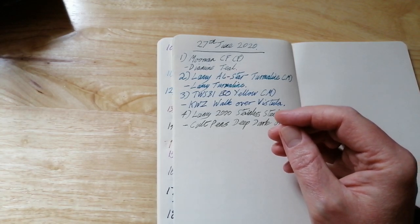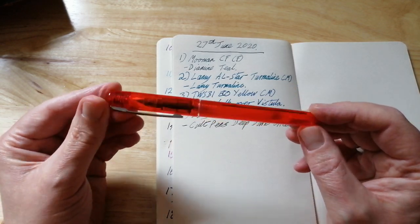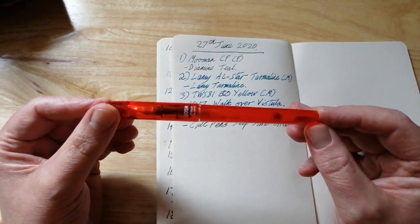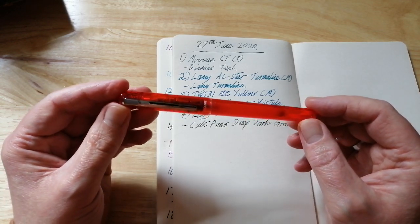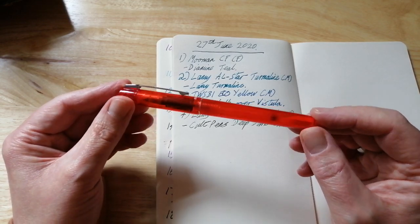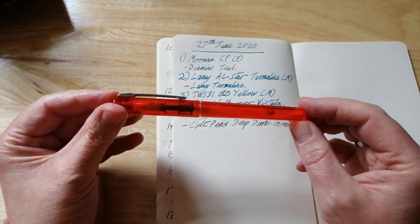I will write with this Platinum, though. This is the Platinum Pre-Fount. Now, I have reviewed this quite extensively previously, and I really love it. It's grown on me a lot. It's a pen that I liked, but I thought, it's okay. But the more I write with these Platinum Pre-Fount fountain pens, the more I really am growing to love them.